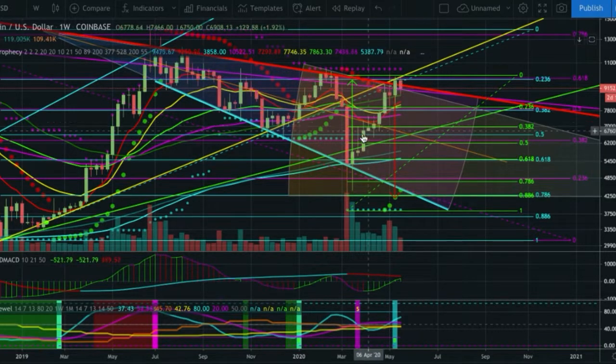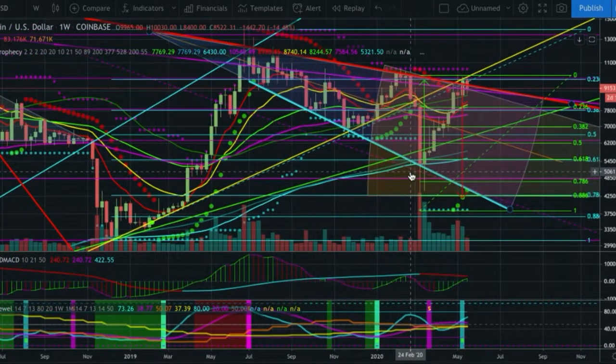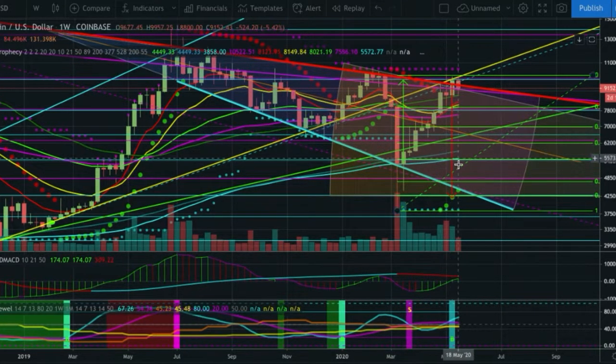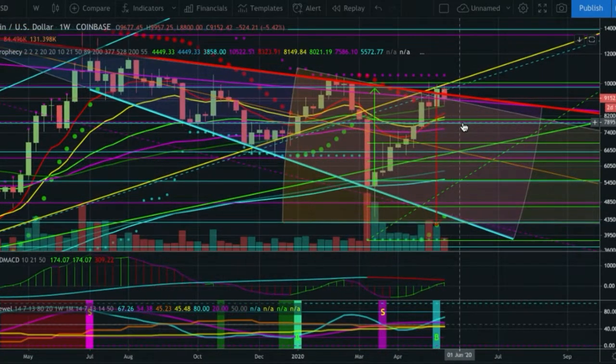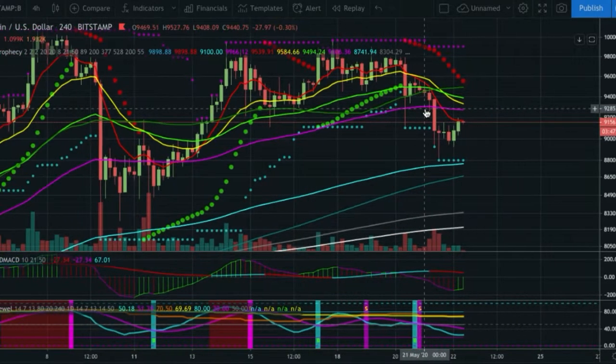You know, the moving averages are in the correct order for the most part, but we've been consolidating so long they're all coiled up. So you can get fake outs in every direction, which is why golden crosses and death crosses are less reliable when you have a strong consolidation period like this, because you can flip back and forth between them very easily. So we're going to pay attention to our shorter term time frames and see where that leads us. As you know, that's obviously the prequel for the longer term time frames.